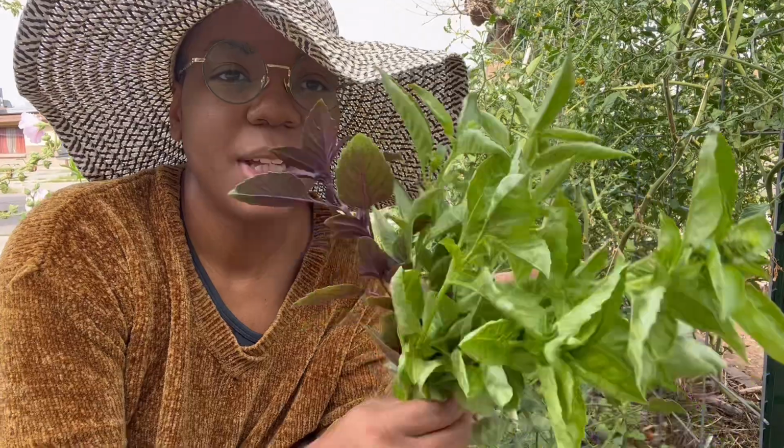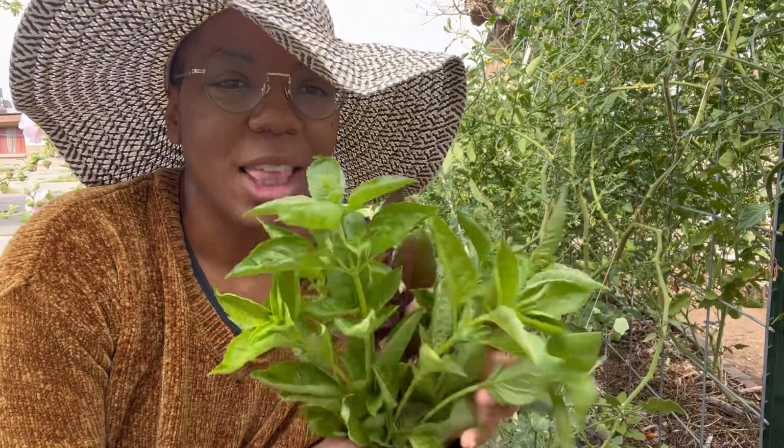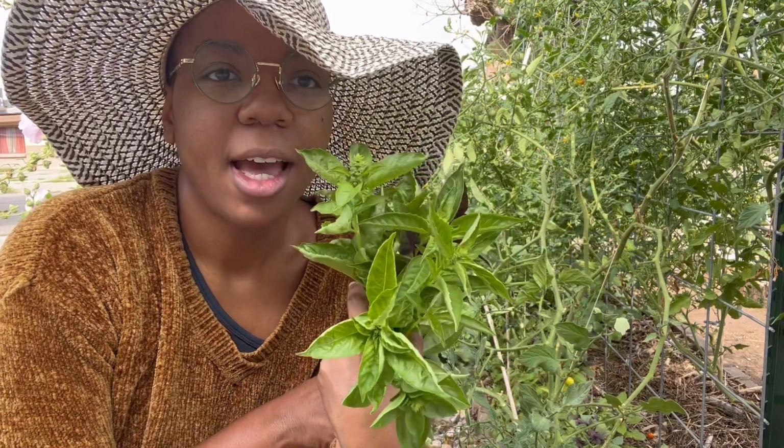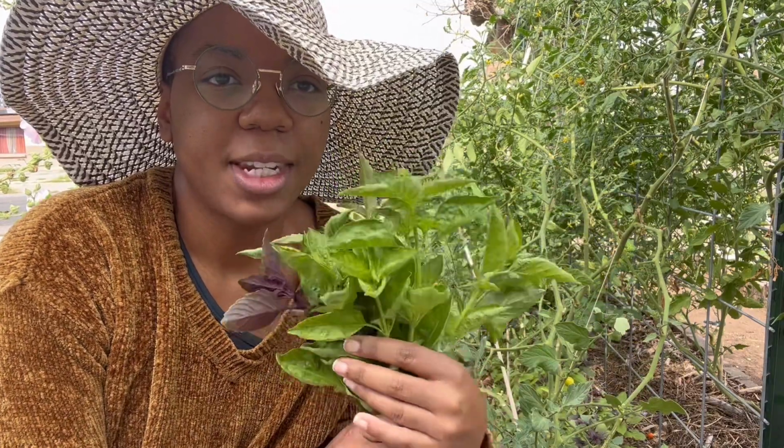I did find a couple stems of basil in this tomato basil jungle that were a little bit longer. So I actually am gonna use these for flower arrangements today. I'm gonna do some jars of flowers and I'll use this as the greenery.